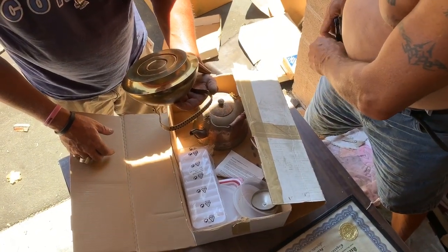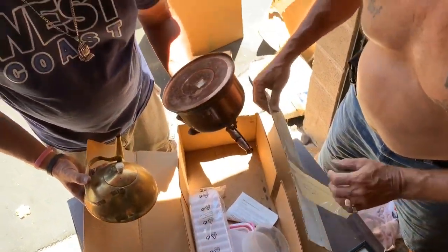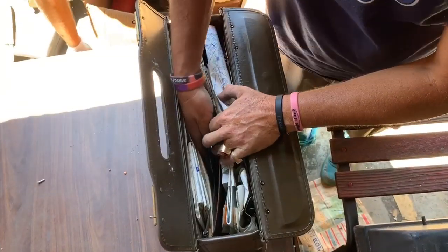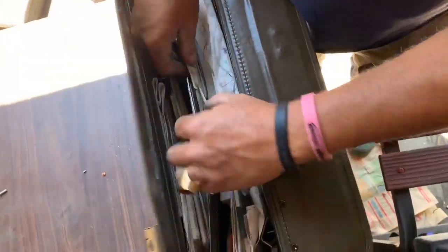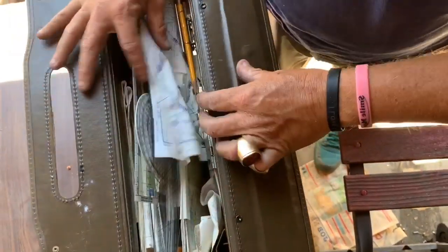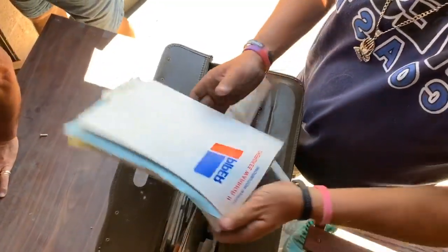Holland. I think this one is value. Anything made in Holland usually has real good quality. Made in Korea. Alright, good. Maps. Compasses. Directional tools. So far we found compasses and we found lots of maps. Let's try to find out what he did for a living.